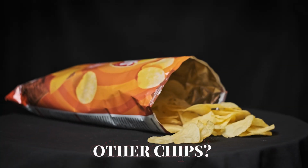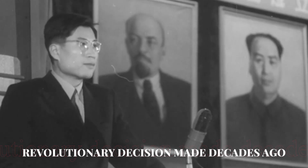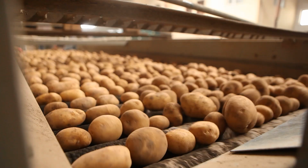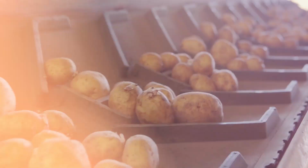Have you ever wondered why Pringles don't come in a bag like other chips? The answer lies in a revolutionary decision made decades ago, one that would change the snack industry forever. Today, we're pulling back the curtain on the mysterious world of Pringles production.